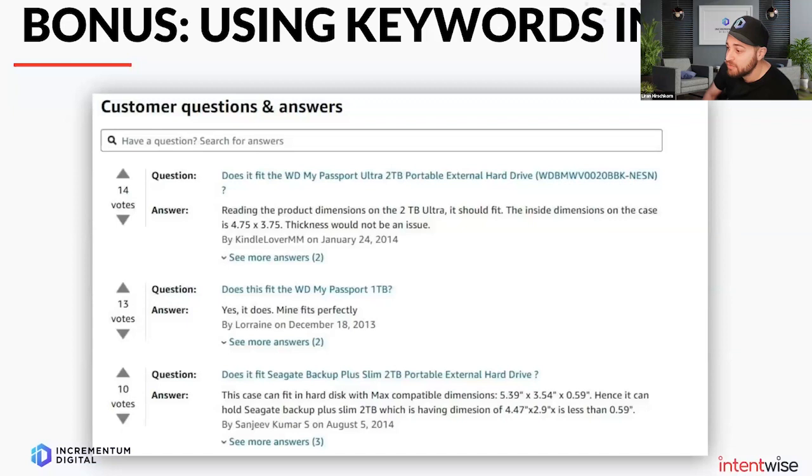This is also a great place to harvest information over time and take the most common questions that people have and make sure that you are answering them in the listing, with your images, with your text, especially in images. So this is something that you should be looking at.